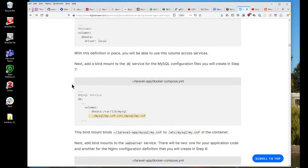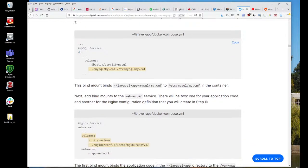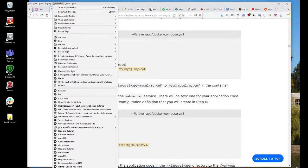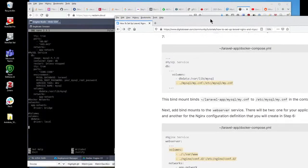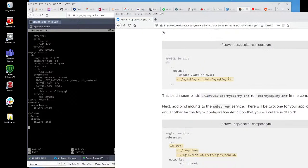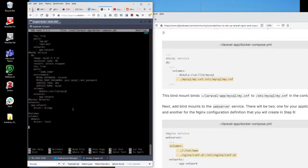All right, next add a bind mount for the DB service for the MySQL configuration files you will create in step 7. Okay, so something I'll do later. So where is this? Okay, this is a bind mount. All right, I don't know why we couldn't have done that before, but okay. So this is going to go right underneath this, right? So let's make this a bit easier for myself, because I know I can't just copy it and paste it in. So I need to take this and gee, I can just make this a little smaller. There, that's easier to work with, isn't it?